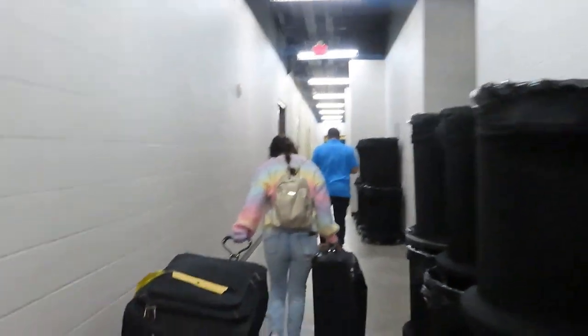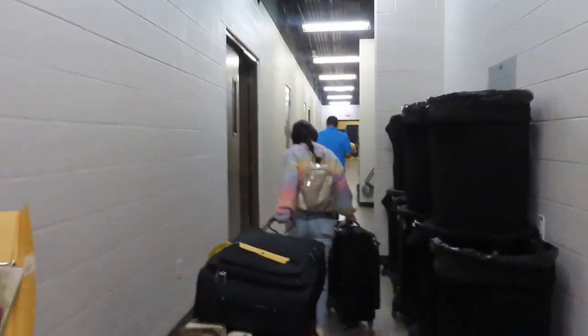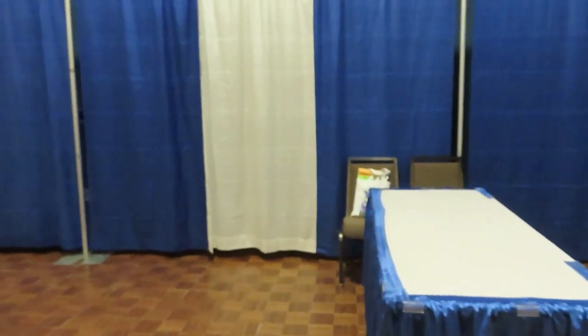Just checked in and they're taking us to our booth spot, which looks like it might be the same spot. We'll see. Oh, cool. This is the booth space before and we're about to bring all of our stuff in for the after. So off to get our stuff out of the car. We're in the same spot as always.